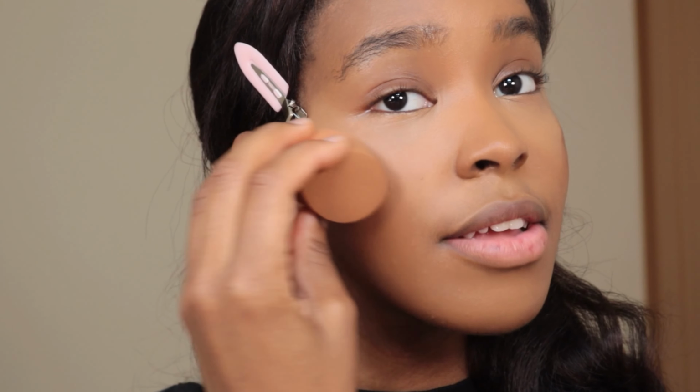And make sure I pull it up. Skin is so brightened. And then just kind of try to blend it all out and make sure it all makes sense. I use this powder foundation as my bronzer. It works so good. I just want to make sure it's even. Kind of blend this out.